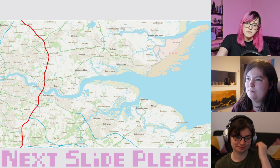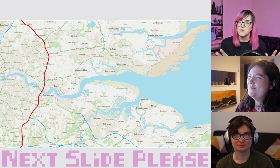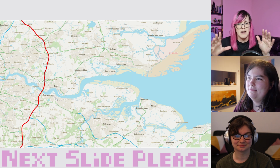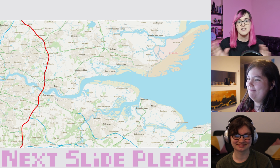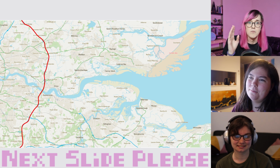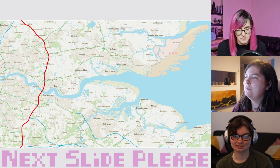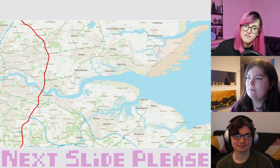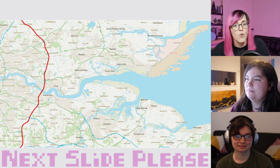This line here is the M25. Some people would consider this a boundary of London, which is a hotly contested topic. And for our purposes, we're just going to say that's the boundary of London, just for simplicity's sake. I appreciate there are different interpretations of where London starts and where London ends. But for our purposes, let's say the M25 is our boundary for London. So you can see it's not that far away from London here. It's about 25 miles from the M25 to where the shipwreck is.